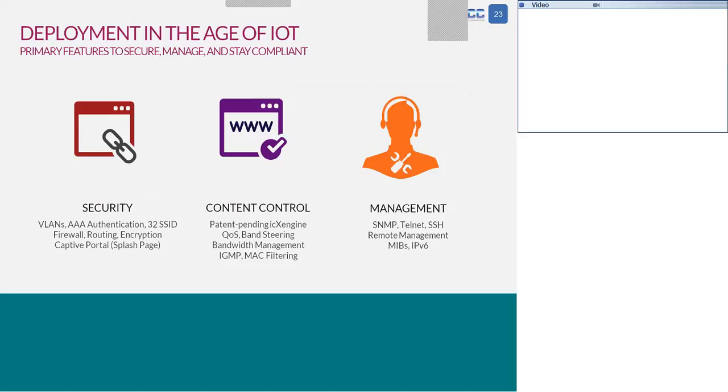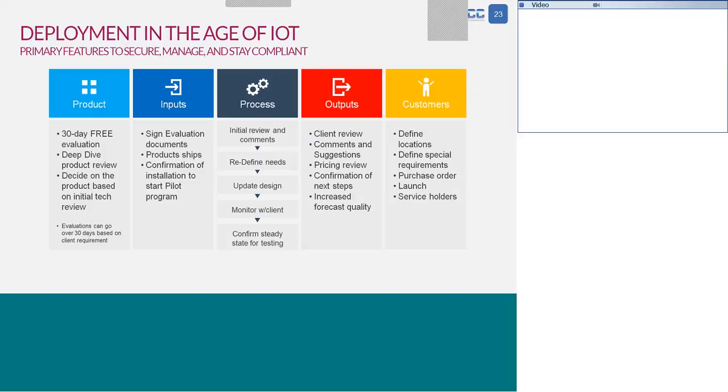As we talked about, in order to make sure that we handle this tsunami of content as well as tsunami of devices coming through, we have to properly separate those devices, understand what that content is, and then obviously manage that content across that network environment to ensure security.